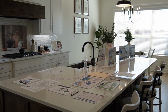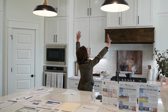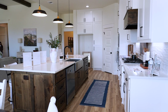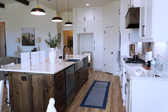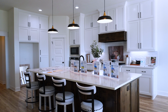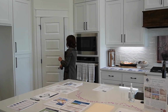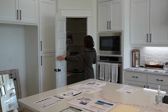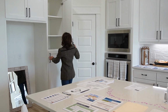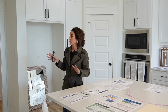And then this kitchen area is open to the living room. Look at these cabinets all the way to the ceiling. I mean, these are tall, I would need to become an acrobat to reach some of those, but it's great for storing things out of season. So you've got tons of storage in the kitchen, this beautiful stained vent hood here, and then your walk-in pantry, a standard size, nice walk-in pantry, and lots of cabinet space, which is fantastic. Some homes are missing that.